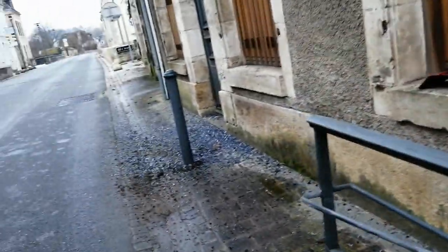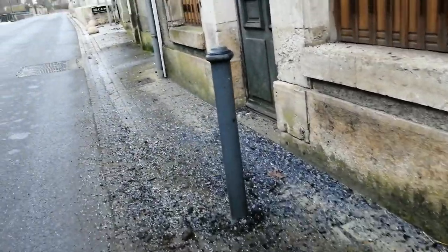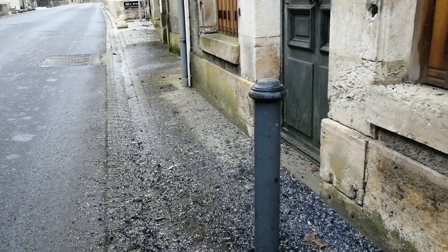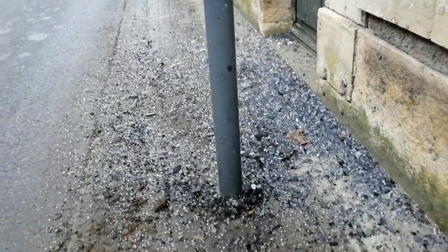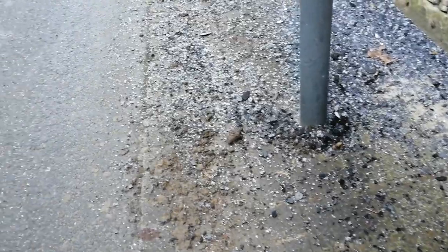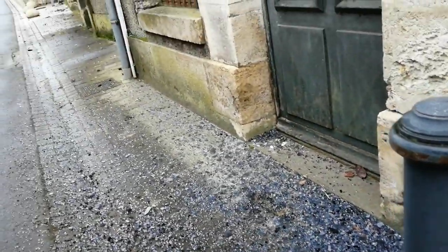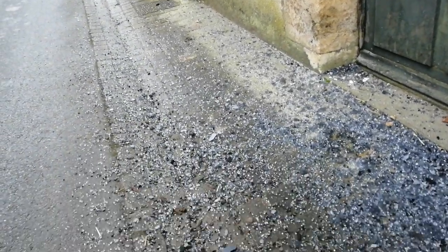Are you ready to go? Okay, I'm just filming this mess. And if the barriers weren't there, that would have been our house. Look, there's this black smashed glass everywhere. This happened this morning and Tony the paint heard it. We didn't. It must have been fairly early this morning.